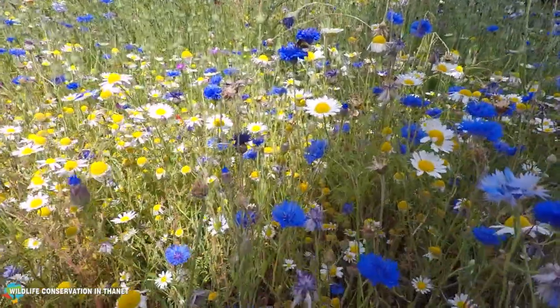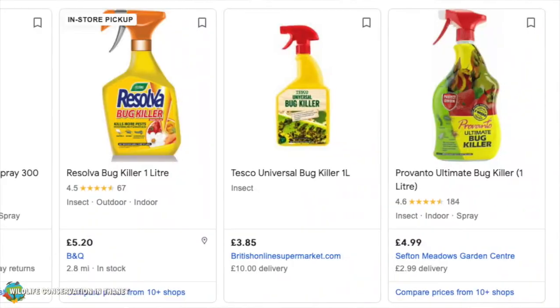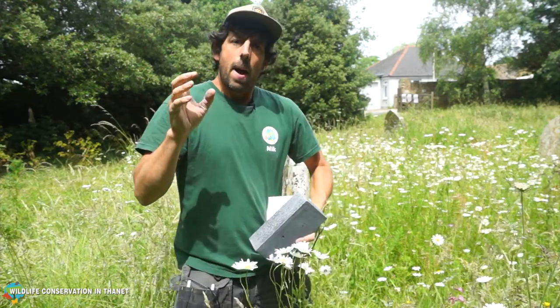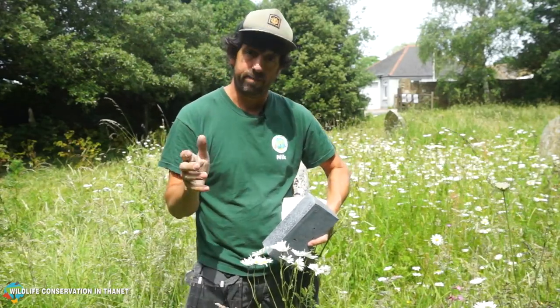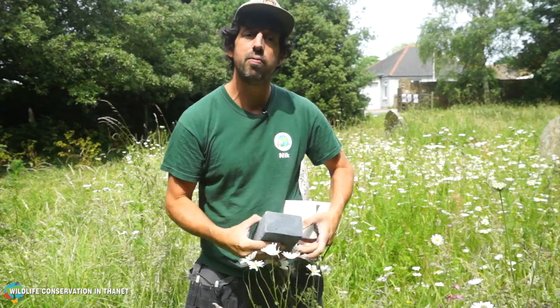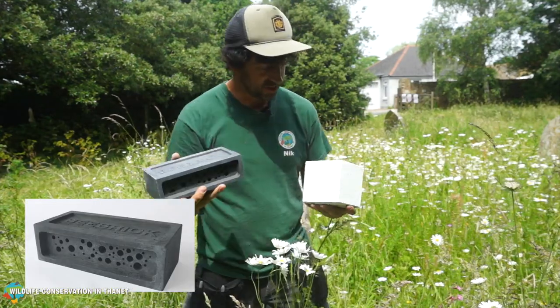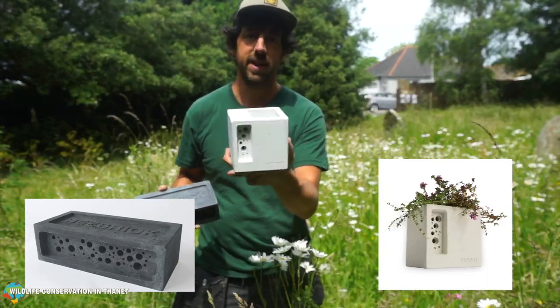The two main ways people tend to think about it is to plant nectar-rich native wildflowers and to stop using pesticides, and that is vital. But it's also important to provide our solitary bees with a nest site. And today I've got with me two products. Now this is a bee brick, and this is a cool little bee pot. You can plant stuff in it.